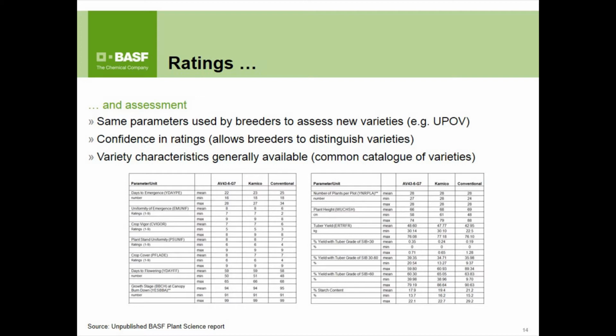You can also check their published catalogs as reference. When we looked at one, this is the Modena versus the mother variety and the conventional varieties. For a set of those agronomic phenotypic characters, they were almost indistinguishable. It was to the point that if it weren't for our amylopectin trait, this variety would not have been recognized as a new variety. So they're very, very similar.